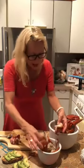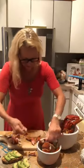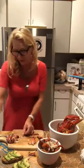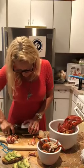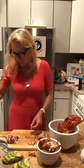Okay. The other thing is these little legs, and this is a little trick for some of you who may not have seen it before. I've got my wine bottle here. My table's going to bust, but I see there might be a little bit of lobster meat that comes out of there. Oh yeah.